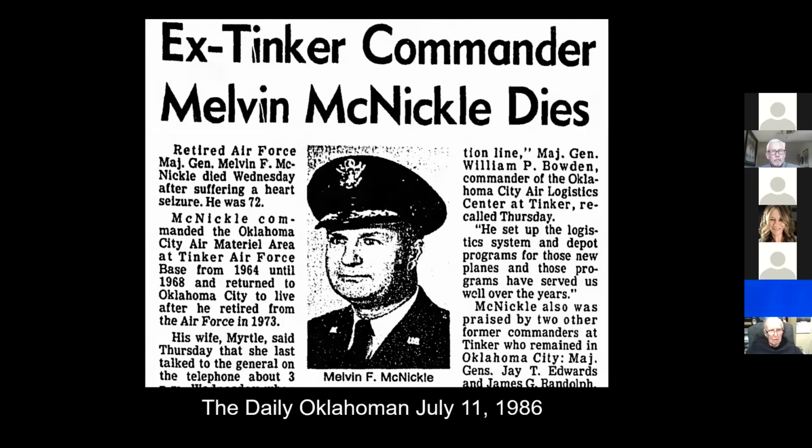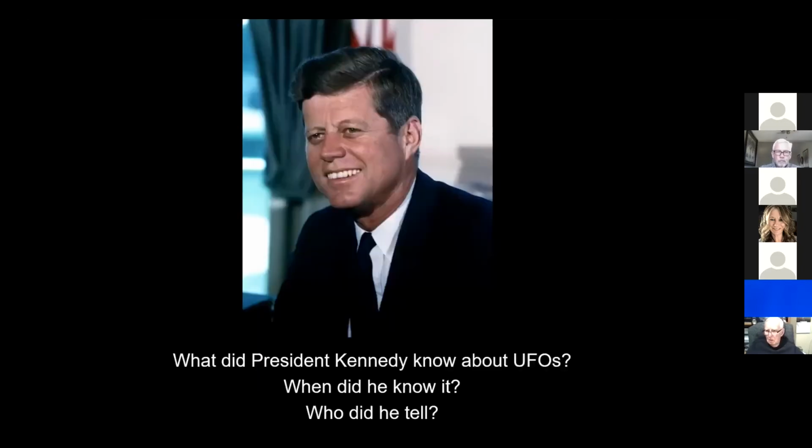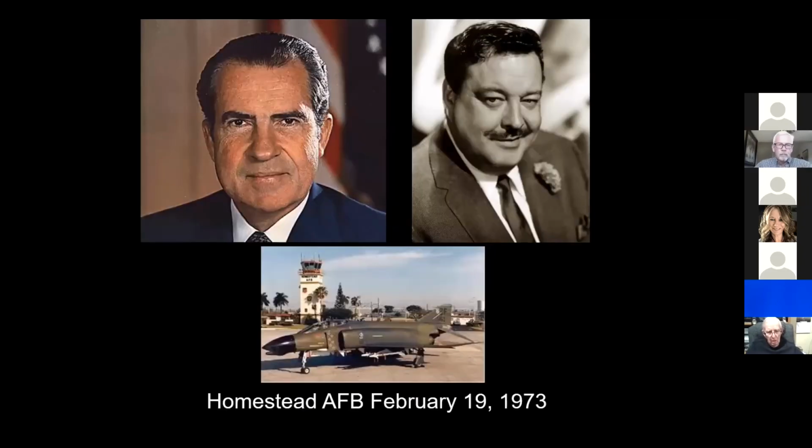Here's his actual obituary. Ex-Tinker Commander Melvin McNichol dies. This is the Daily Oklahoman, July 11th, 1986. So we've got it from this general that this actually took place. The Marine confirms it. So I asked the question, what did President Kennedy know about UFOs? When did he know it, and who did he tell? Something, he could have been briefed on something that might have been stored at Homestead Air Force Base.